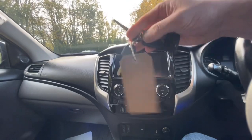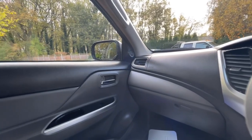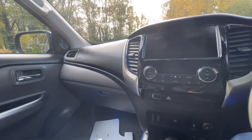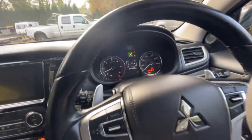Right, so there's two keys. And there's two keys for the canopy, or whatever you want to call it, lift up lid. Obviously it's keyless entry, keyless go, so as long as you've got your key in your pocket, you can open it, you can lock it, and also start it. Starting it is quite straightforward, put your foot on the brake. There's a stop start button down here, press it once, fires into action straight away, no issues.